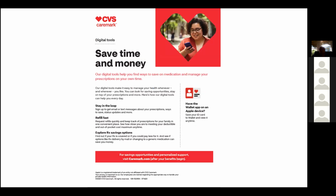And with the mobile app, there are also digital tools to review your prescriptions and any refills that you have coming up. If you have misplaced your member ID card, you can also have that card available through the digital tools. And if you do need a physical card, you can always contact our customer care and we can mail out a replacement ID card as well. But that's kind of it for SilverScript. Short and not too many changes.